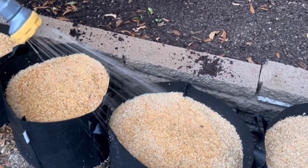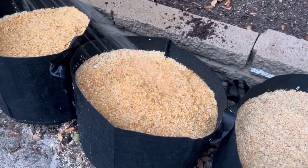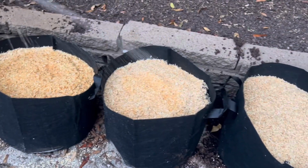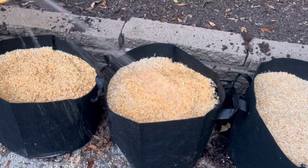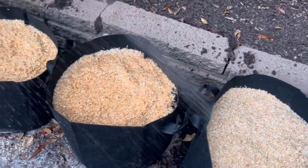I would suggest you hold the water over it at least 10 seconds over each bag, probably every single day. And that'll give you a good amount of moisture. And during the heat of the summer, we're probably going to have to water twice a day to keep our soil nice and moist for our potatoes to grow in.